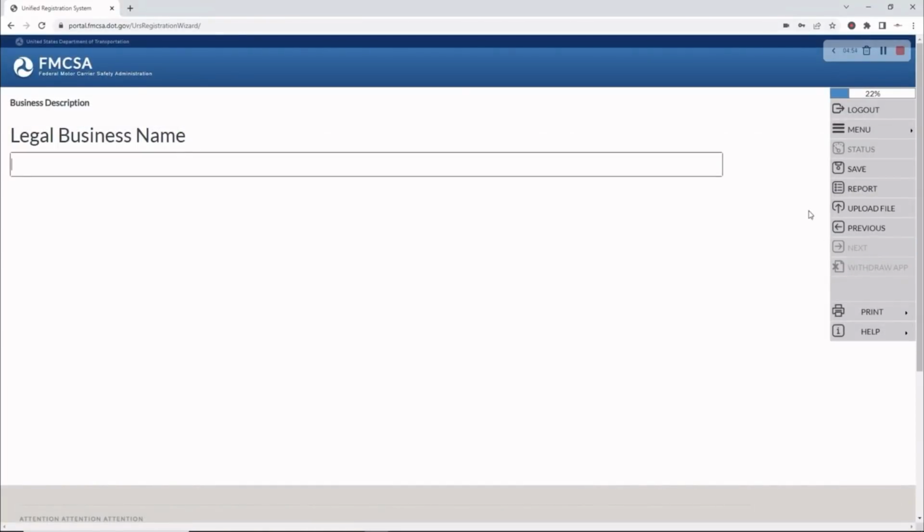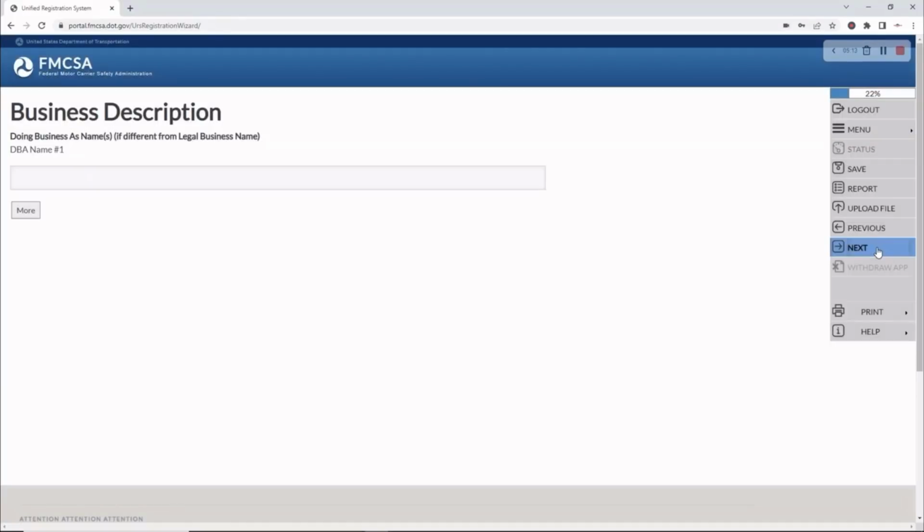My legal business name should be the business name that you have registered with your Secretary of State if you are an LLC or an Inc. However, if you are a sole proprietor, you will want to put your legal name here as it appears on your driver's license. This is for your DBA name if it differs from your legal business name. You do not need to put your legal business name in the DBA name.